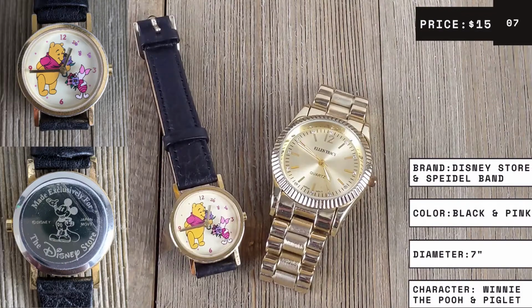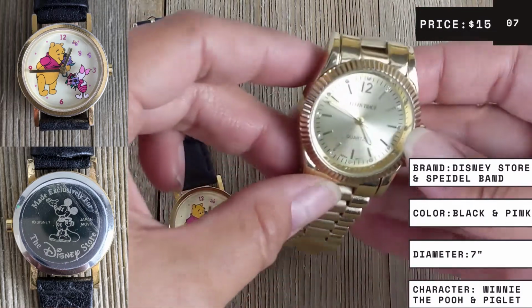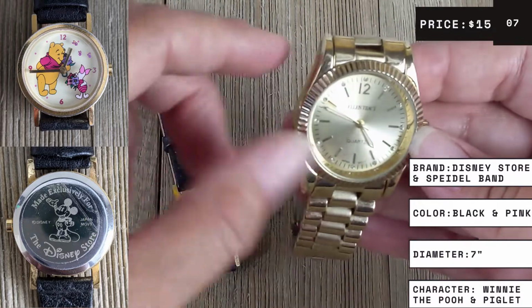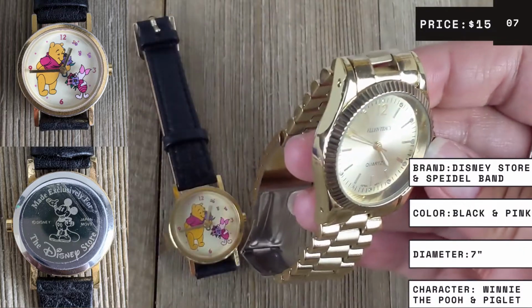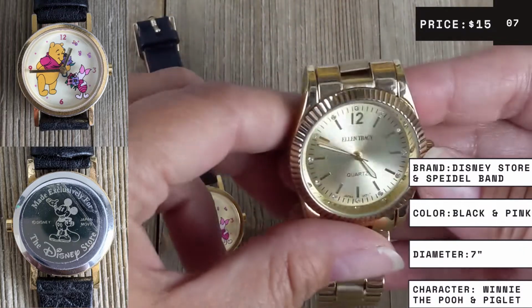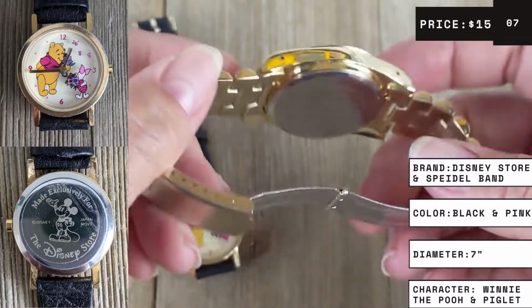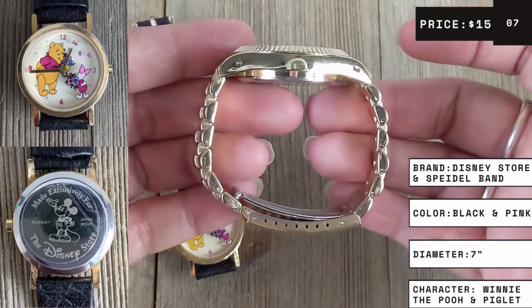All right, now we have two watches. This one's fairly clean. It is an Ellen Tracy watch. It is very pretty. It's got some crystals in there. The face is pretty good. I thought this one had a tiny little scratch. Oh, maybe not. Maybe it wasn't this watch. It has very little wear on it. The only problem I see with this one is look how tiny that is.